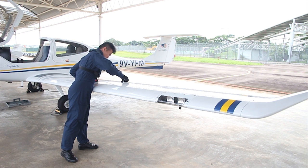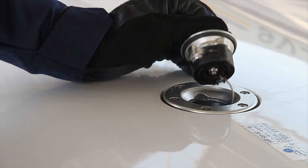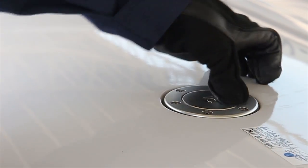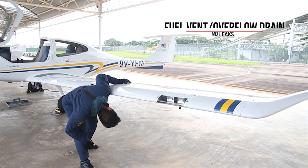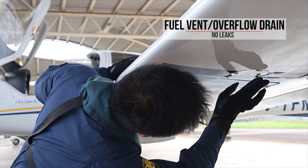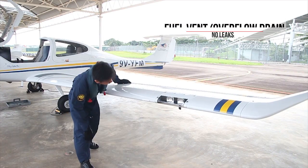Gently latch back the cap to prevent spillage and ensure that the latch on the filler cap is flush to the wing's surface. Locate the fuel vent underneath the wing surface and check that there are no leaks.